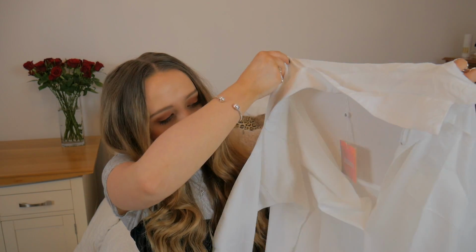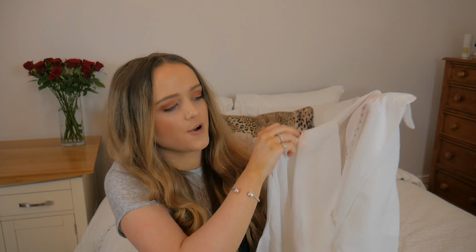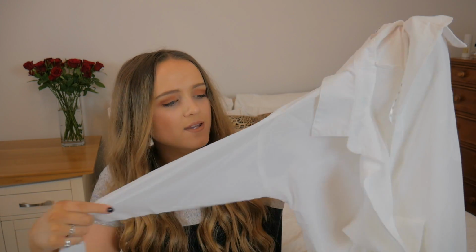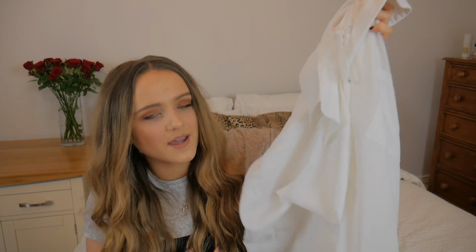So I also picked up this white shirt because I just love a good white shirt. So this is it here. It is quite long because basically it's an oversized style that does sort of dip down at the front. Hopefully it doesn't go too low because I don't like anything that cuts too low. But yeah, I really like the style of this and the idea of a big oversized shirt. It looks like a nice flowy material that would be cool hanging over some skinny jeans or tucked in.